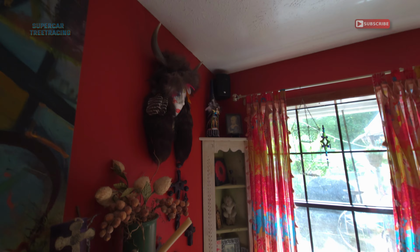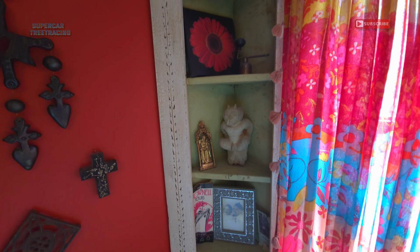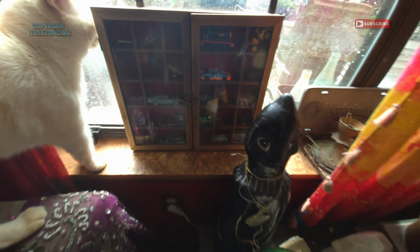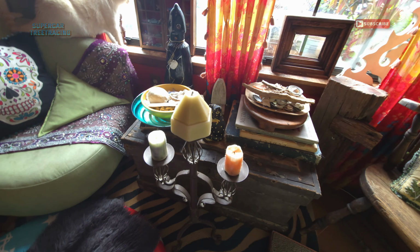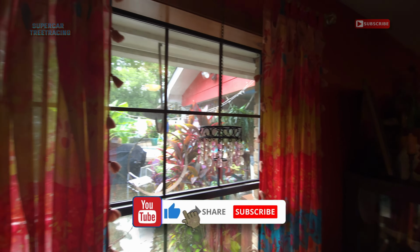And more candles. And some more art in the corner here. There's a corner shelf with some interesting things on it. A few little knickknacks here and there. Some more crosses on the wall. And then over here in the window, there is a case full of antique cars. A Buddha here. Another old piece of furniture with a cool candelabra thing in front of it. And another really old antique chair there with a chandelier above the window.